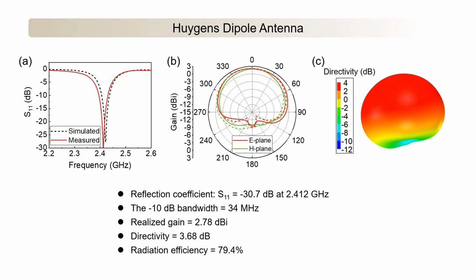At operating frequency, our high-gain dipole antenna has a realized gain of 2.78 dB relative to isotropic, directivity of 3.68 dB, and half power beam width of 155 degrees. The radiation efficiency is 78.4%, quite decent for such an ultra-thin, low-profile antenna.